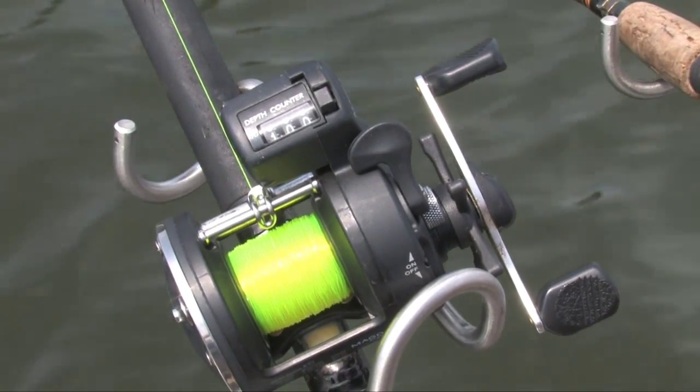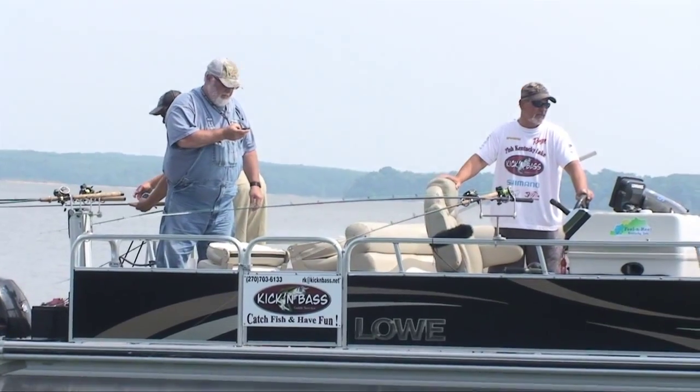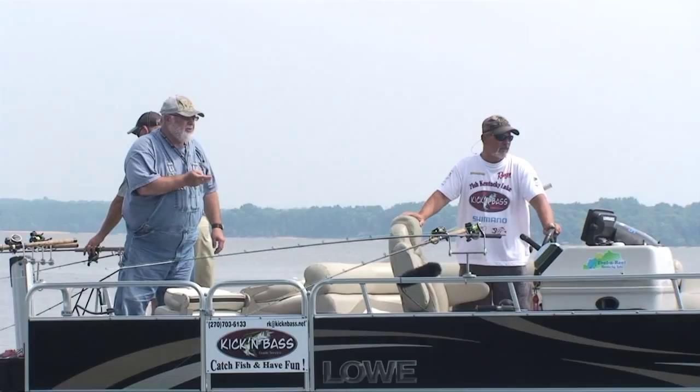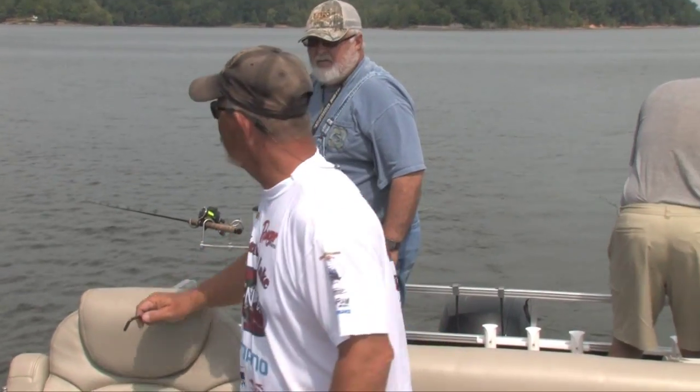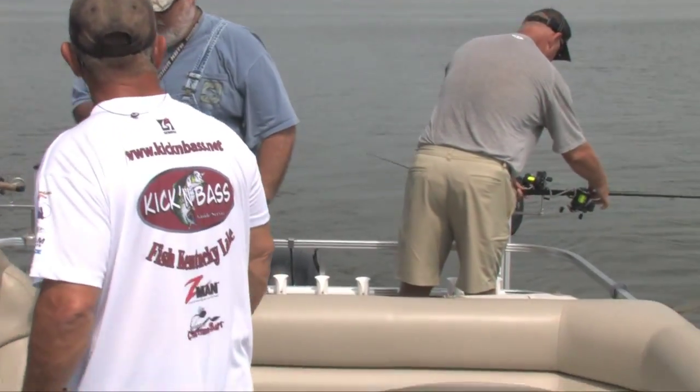Doug, we're trolling at 1.8 to 2. Okay, that's GPS. Great. I'm going to drop down to about 1.8 on a cruise. And we're in 28 feet of water. Get lined up, then head over.